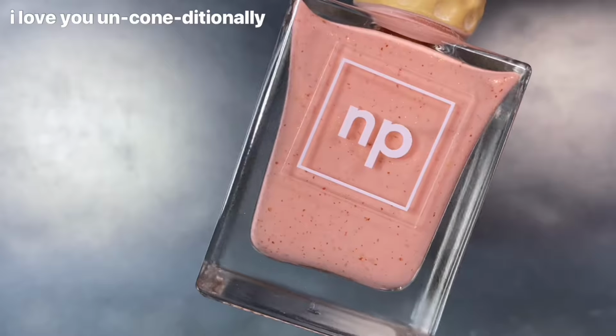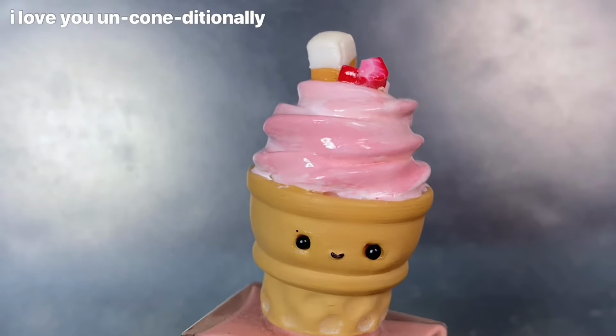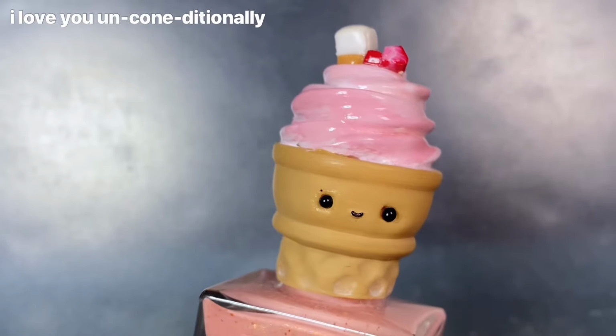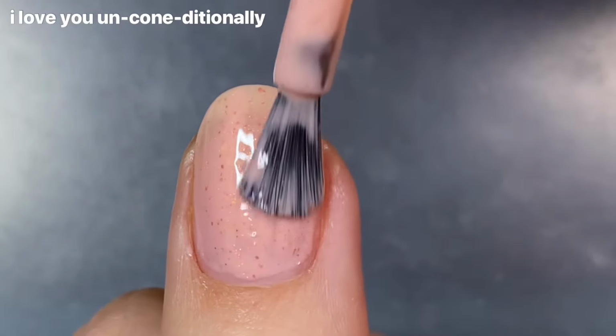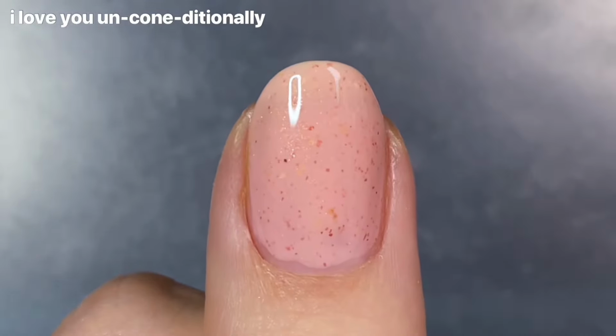First up we have I Love You Un-Conditionally, which has a strawberry cheesecake soft serve ice cream cap that features little strawberry and cheesecake details. The polish is a strawberry pink crelly base that features a gold graham cracker crust shimmer, gold and iridescent microflakes, and a berry red metallic microflake.